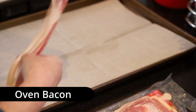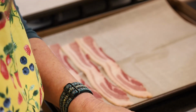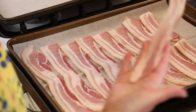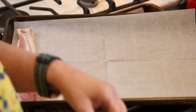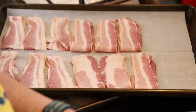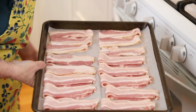My favorite way to make bacon is to lay them on a sheet, on parchment paper, and bake them in the oven. I do double them up. Now I'm putting 6 slices in a single layer because I'm going to make something special with these that you'll see later in the video. All of the rest are going to go on the pan doubled up. And I can fit quite a bit of bacon on these pans when they're doubled up, and they still cook very crispy. I will generally cook them at 375 or 400.